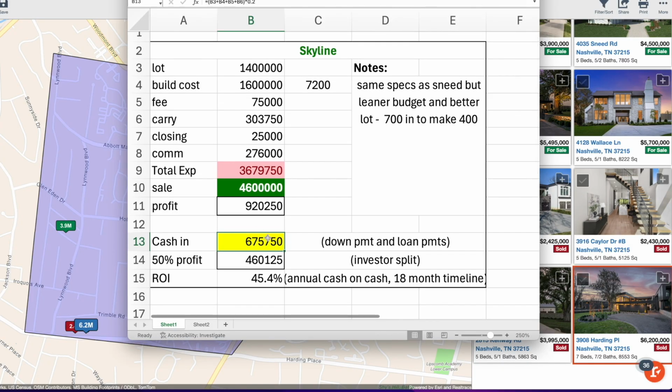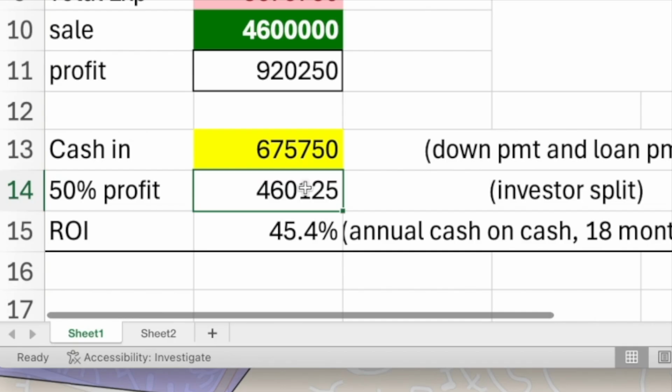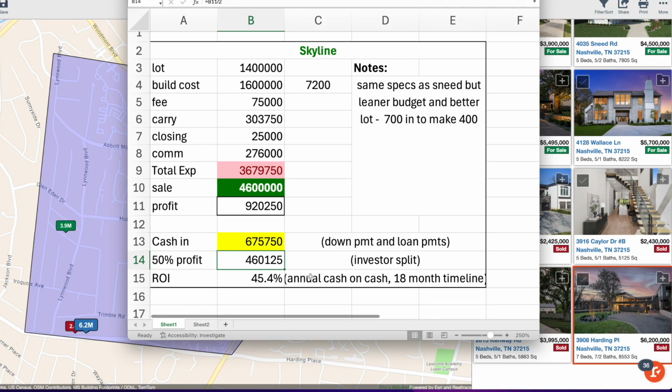So I'm shopping this to investors saying, we're going to raise 700,000 in cash. That'll be primarily down payment. We're going to split the profit 50-50. So if somebody brings 700 grand, they make 460 in theory, if we hit these numbers. Is that going to be exact? Not at all. But it at least tells me and investor partners that this is a deal that's probably worth doing over the course of an 18-month build. That is a 45% ROI. That's pretty cool. That's pretty good.